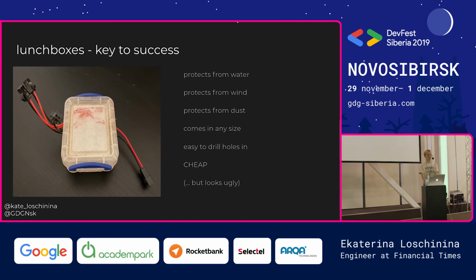Yeah, another thing I want to say is that lunchboxes are completely awesome because they are almost hermetic. They protect it from water, from wind. They come in almost any size. They are really easy to drill holes in, and they're extremely cheap. They only look a little bit ugly, so you need to hide them.